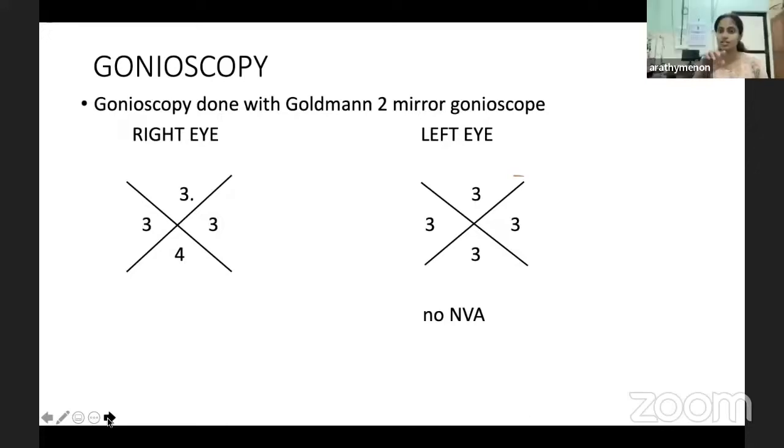A total of 8 clock hours, but patchy peripheral anterior synechiae. Total 8 clock hours is there. So what is the significance? IOP is only 14 also, with so much peripheral anterior synechiae. What could be the reason? This peripheral anterior synechiae may be due to intraocular surgery. No, I'm asking why with extensive PAS the IOP is low compared with the other eye. It is only 14. What could be the reason?